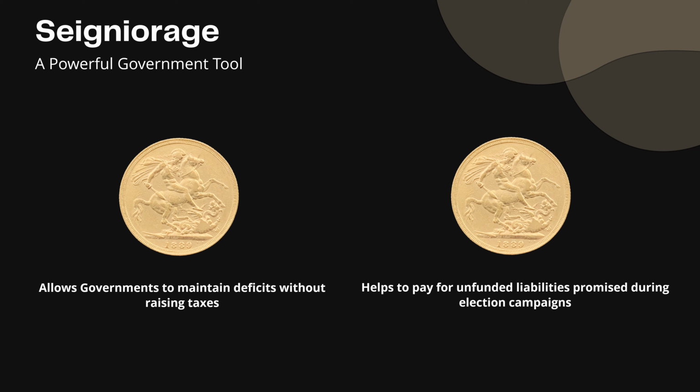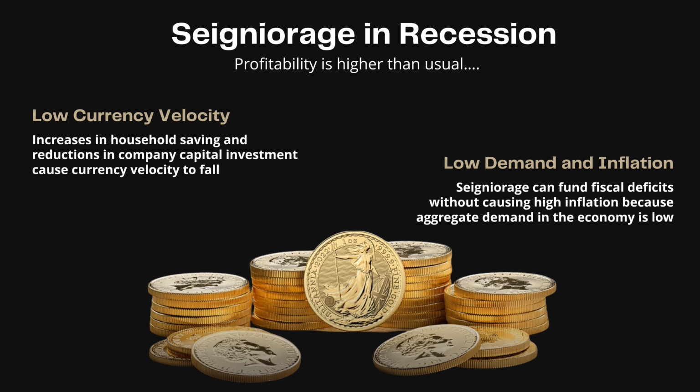Seigniorage is a very powerful tool for the government because it allows governments to continue operating in a deficit, where they are spending more money than they receive through tax receipts. Whenever an election nears, it's always the same thing. Lots of governments promise a lot of new things such as free school dinners for children, but we won't charge you any more extra tax. And you think, well, all these unfunded liabilities, they've got to be paid for somehow. So obviously you are going to increase taxes. But actually a lot of that funding comes from seigniorage. So we pay for this through higher prices rather than an explicit tax.